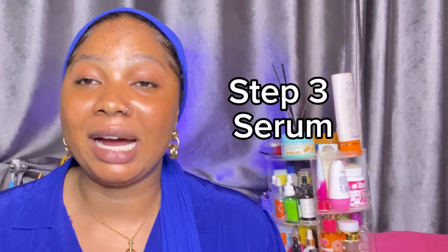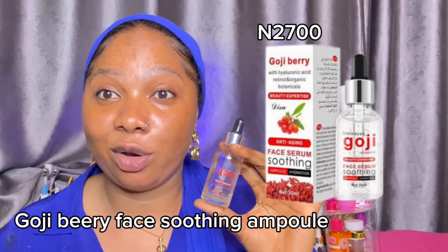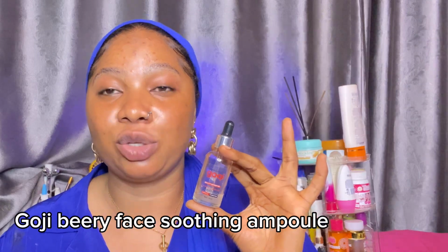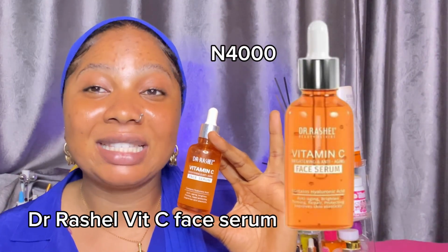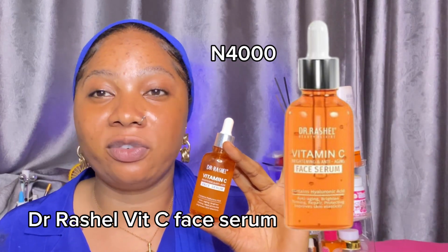Now, after toner, the next step is serums or actives. So for the serum today, I'm going to be recommending these 2 serums. It is a face soothing serum. It helps to hydrate the skin and also gets rid of any texture on your skin. Now, for the Dr. Rachel serum, it is a brightening and anti-aging serum, and it also contains hyaluronic acid, so it helps to firm up your skin.